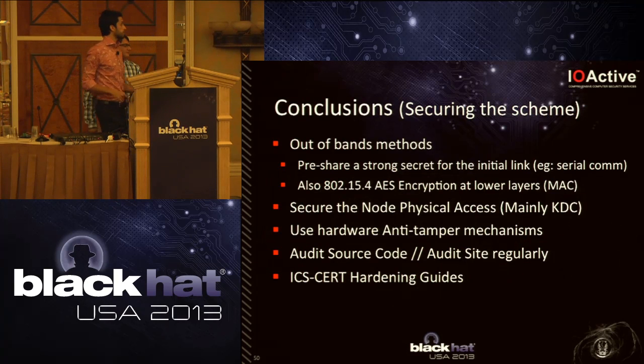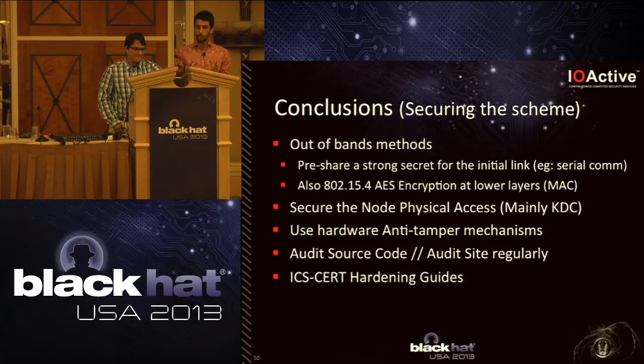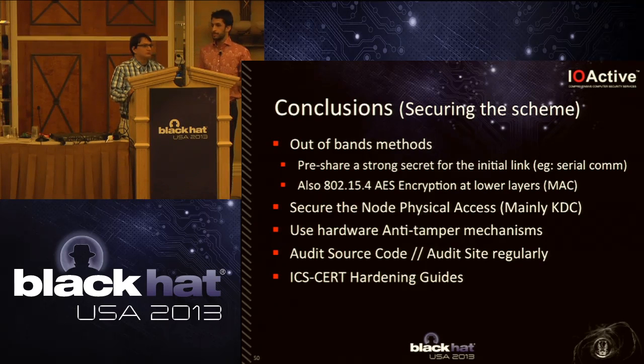So the conclusion of this research is to always review how the keys are generated and distributed. It's really important to always use, if possible, out-of-band methods, which is sharing secrets using serial communications and not using in-band methods, which is sending them through the air. For example, the first time you buy the devices, they say there is a feature that will allow you to configure the devices very fast and wirelessly. This might be wrong because the secret will be eavesdropped on the air.